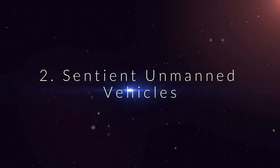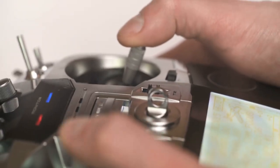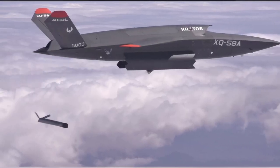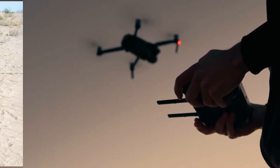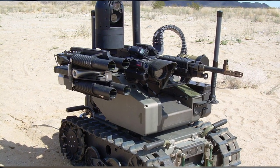Sentient Unmanned Vehicles. In a page out of The Terminator, the U.S. military is now experimenting with sentient unmanned vehicles that literally think like their human creators. Over the past two decades, unmanned vehicles, or drones as they're known, have become more commonplace with the military. From unmanned airplanes to bomb removal buggies, undersea mini submarines, and surveillance robots.